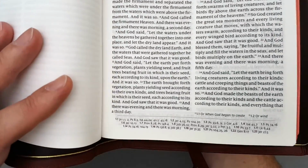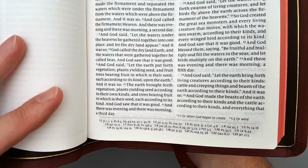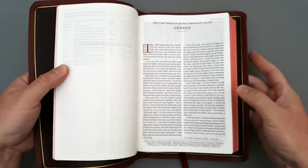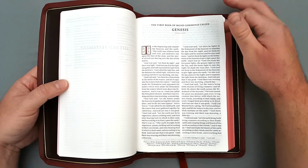And you can see at the bottom are all the footnotes and the cross-references there. A good little suite. And it is a double column paragraph edition, which is nice because the RSV originally was a double column paragraph back in the day when it was first produced. So it's nice to see that carrying over.